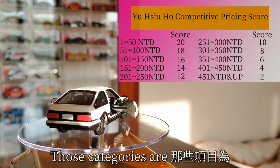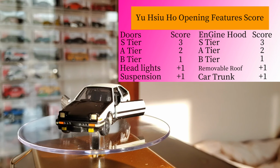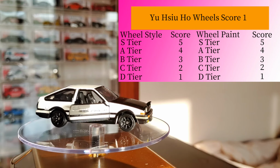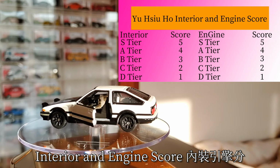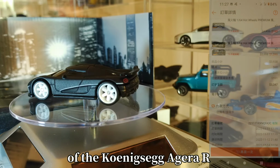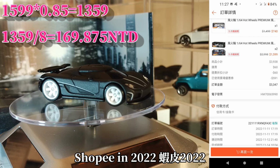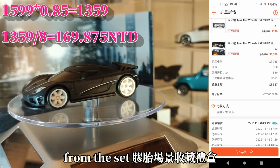Those categories are competitive pricing score, weight score, opening feature score, headlight score, paint score, wheels score part 1, wheels score part 2, interior and engine score, and performance score. I bought 2 copies of the Koenigsegg Agera R. Both came with a discount. They were bought on Shopee in 2022. This version is the one that comes from the set.